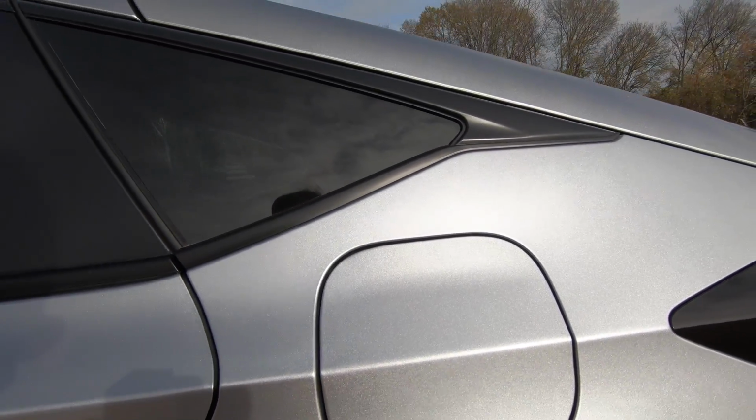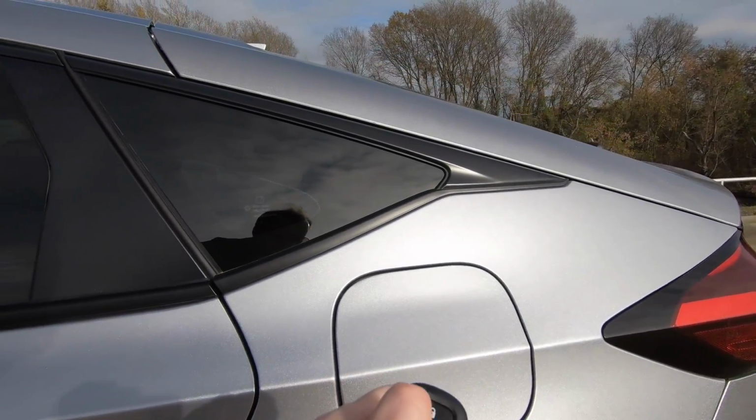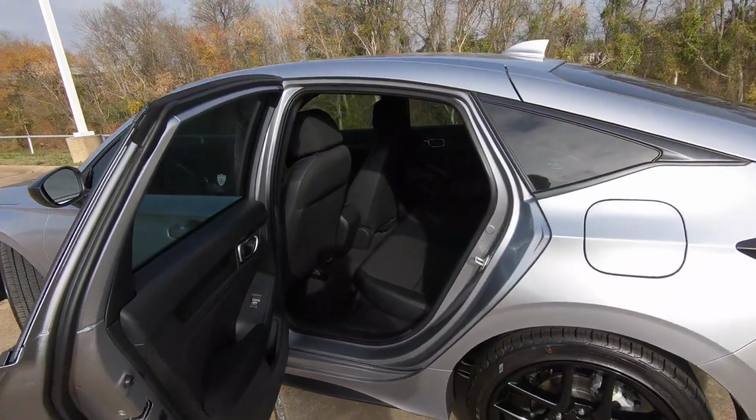You can hear that the gas door locks as well, so that will keep that safe. We'll unlock that again so we can open it back up, just so you know if you were curious about that. And a quick look into the back seat.